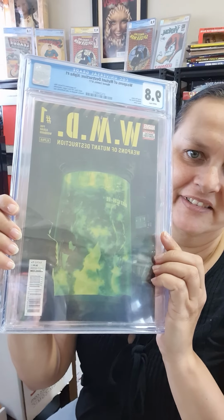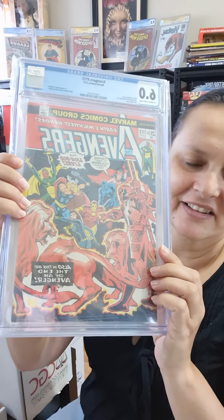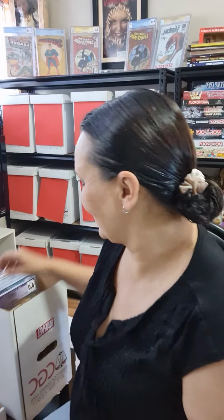First appearance of Dr. Alba. Weapons of Mutant Destruction. Alpha number one. Oh, first appearance of Mantis. Avengers 112. Who liked that Guardians of the Galaxy Christmas special? I thought that was fun. And Mantis nailed it. She is great. Got to be getting up there with one of my favorite characters, I swear.